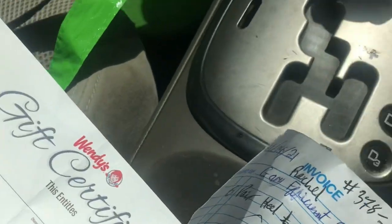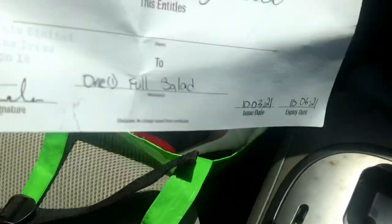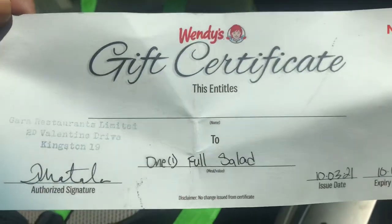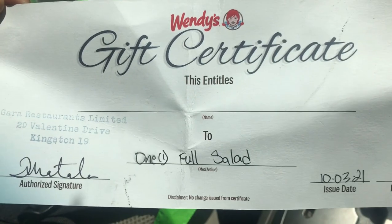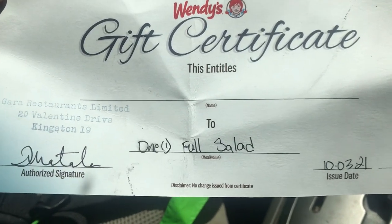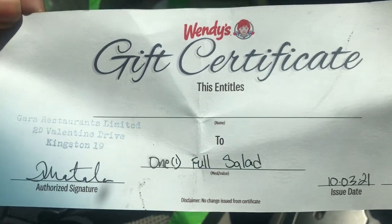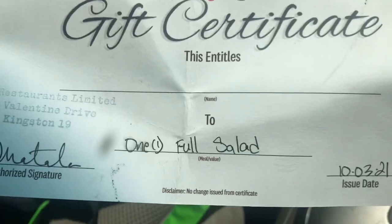Yeah, so this is what I have in my car. I have my spray bottle. I have a little alcohol in my car. I have this gift certificate hanging out from Wendy's. It's a free gift cert for a salad. You don't want a salad, yo. Wendy's, where's the food? One salad can't fill my belly, so it's been hanging around right here.